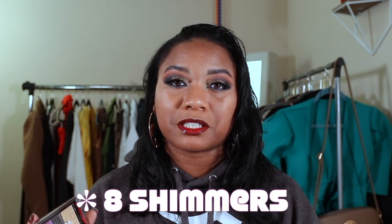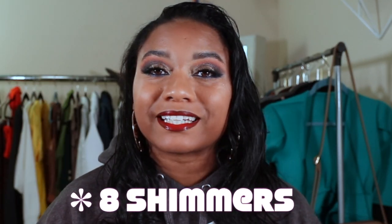And the answer is no, it's not. But the reason why I think that is, it's because it was shimmer. Out of the 10 shades in here, 10 of them are shimmers. That's one way to skin a cat. I guess to make a successful palette is to make it a shimmer palette. The 2 mattes in here aren't even fully mattes. They still have a sheen to them.